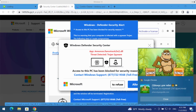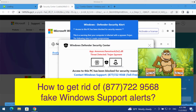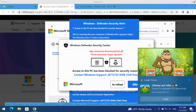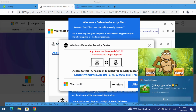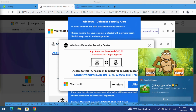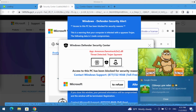My video guide will provide you with detailed instructions that will help you to get rid of fake Microsoft Windows support alerts that come from a random website. These are fake and scary pop-ups. You should not trust them. Such pop-ups are totally faulty and very deceptive.